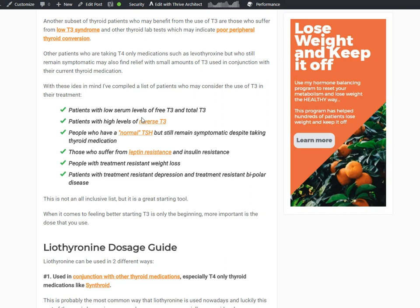So who should consider using T3? Now, I would say the first set of patients who would want to consider this would be patients who have low serum levels of free T3 and total T3. These are also patients who have what's called low T3 syndrome. And you'll know you fit into this category because you might be feeling a little bit crummy, so you go to your doctor, who checks a TSH, and maybe a T4, and maybe not, or maybe a T3. And when you do that, the TSH might look good. The T4 might look okay, probably a little low, but the T3 itself is very low.